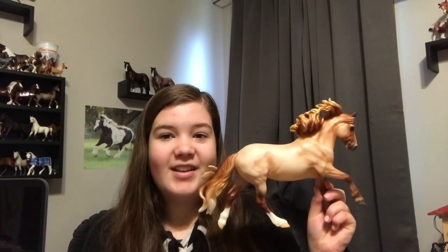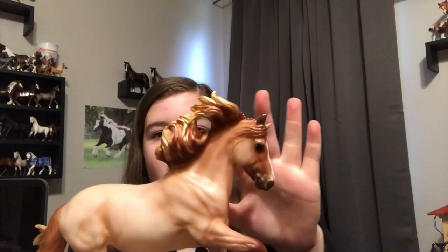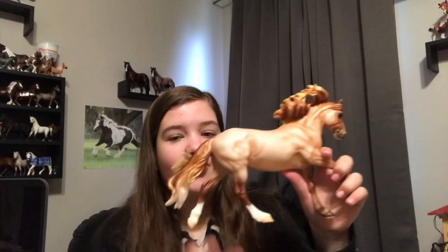Coming in at number 3, I'm super surprised they actually really liked this model. I almost didn't get this one either. We have Rapunzel. She's super tiny, super cute. I didn't think I'd like her because of the whole mane gap, but it doesn't bother me. And she's super cute.